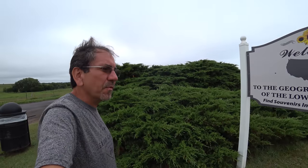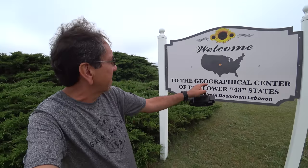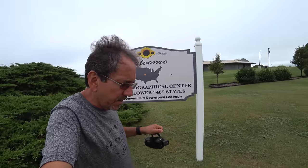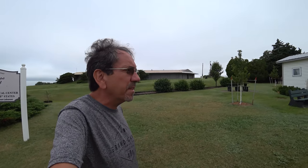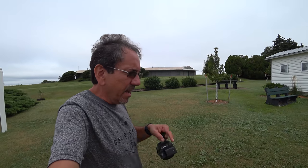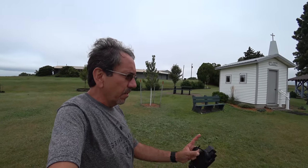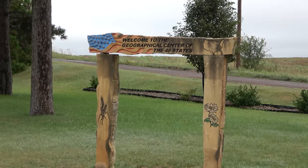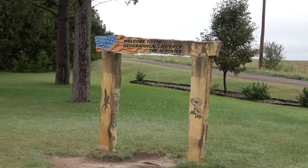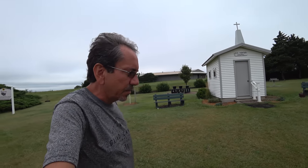Well, yes, we've made it to another one of those extreme points, if you will, which is one of the purposes of this road trip, and this is the Geographical Center of the Lower 48. Here near Lebanon, Kansas, and what I hear is they determined the place by making a cutout in cardboard of the country, or was it cardboard or wood, and wherever it balanced in the middle, that's how they determined that this was the geographical center of the Lower 48, further away from any natural or land border.